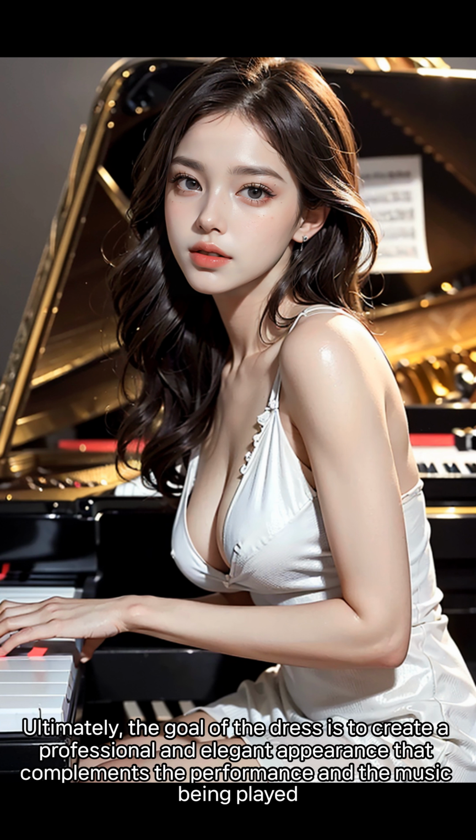Ultimately, the goal of the dress is to create a professional and elegant appearance that complements the performance and the music being played.